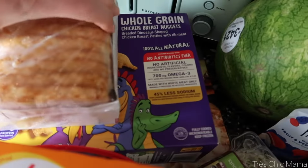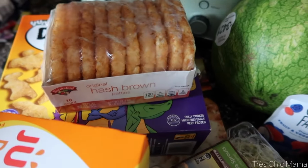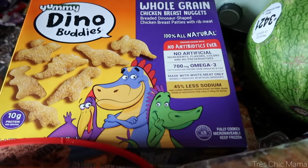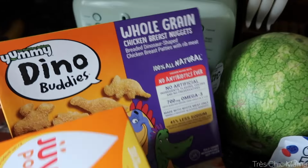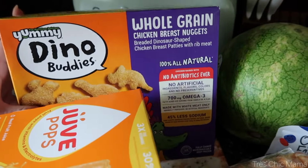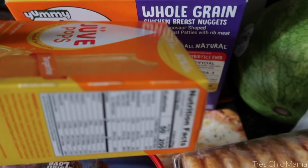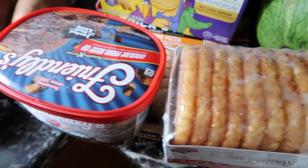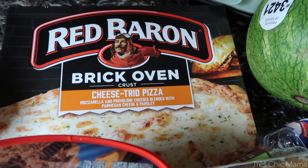I was craving some hash browns when I saw them. I love doing the hash browns with eggs and cheese and sour cream. We have some chicken nuggets for Sydney. These are the ones that I usually buy for her, the Dino ones with whole grain, all natural. They're just a staple if I don't know what to cook for dinner and I need something fast. And then underneath there, I just have a brick oven cheese pizza.